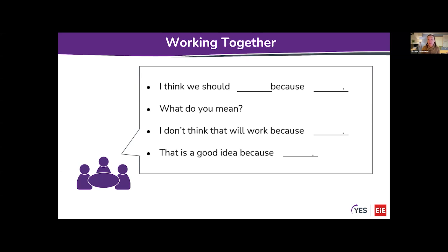And so here are some sentence stems that might help them to collaborate. Like, I think we should maybe stack our paper because why? So we ask them to provide some reasoning behind why they want to do what they want to do, and some others: if you want to ask a question, what do you mean? Or I don't think that will work because, or that is a good idea because. So here are some sentence stems to really help them work together.